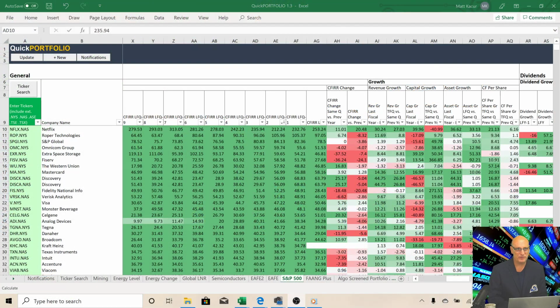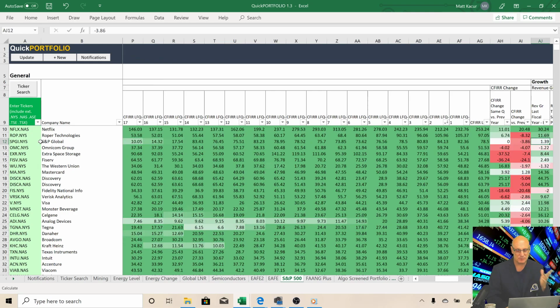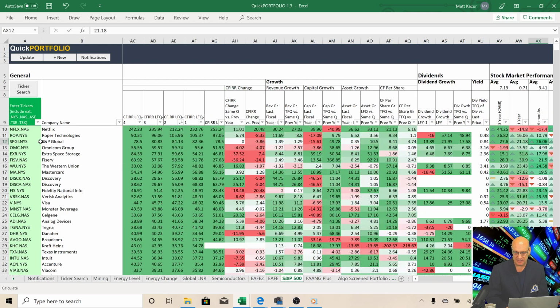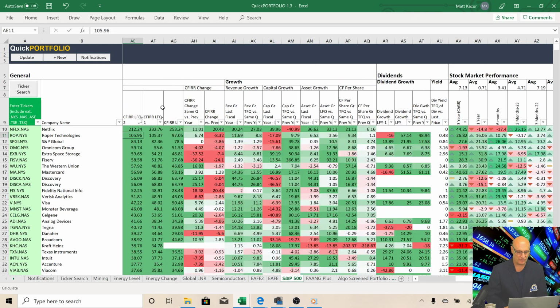All right, we're going to jump into this product called Quick Portfolio. Quick Portfolio allows you to develop a watch list or a portfolio, really the same thing to me, and look at a ton of variables. I'm just going to scroll a little bit, and you see a lot of variables. This is mostly a cash flow IRR section, then growth in revenue and capital and dividends and stock market performance, and this actually goes on and on. We have thousands of pieces of data that we could put in here, but I try to focus. And this one I developed specifically for testing if ranking on cash flow IRR was the right thing to do.